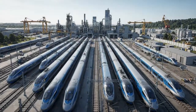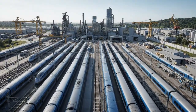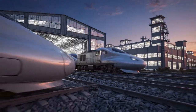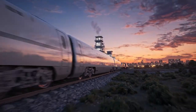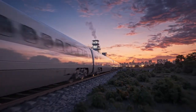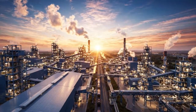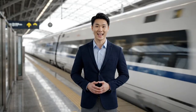Here in the dispatch yard, these marvels of modern engineering await their journey to cities around the world. From raw aluminum sheets to a 300-kilometer-per-hour bullet, the transformation is truly spectacular. These factories never sleep, constantly pushing the boundaries of technology to connect the world faster than ever. Thanks for touring the factory with us today.